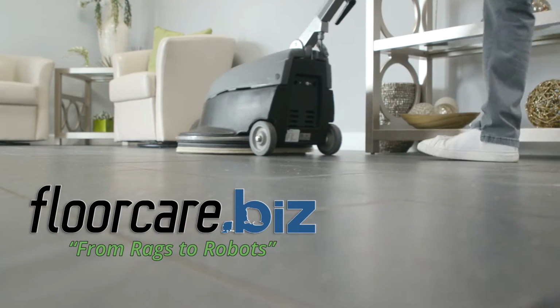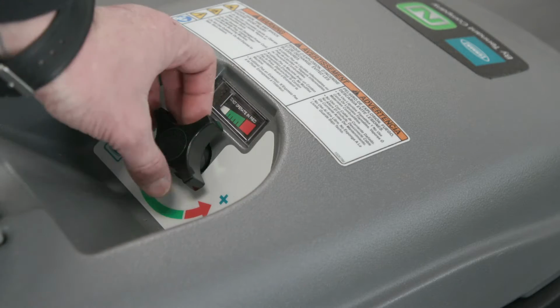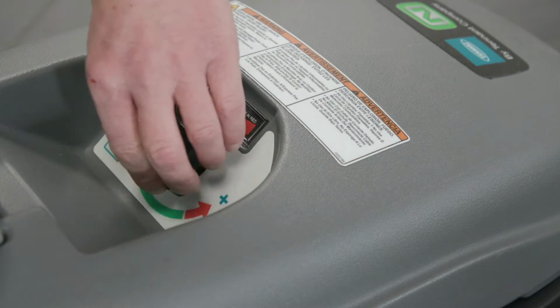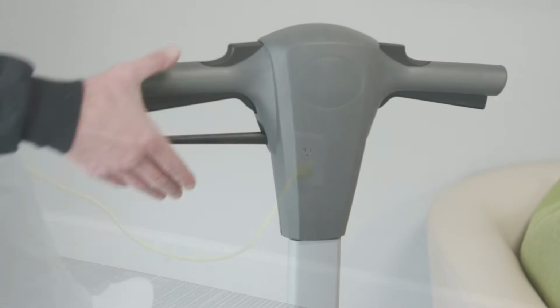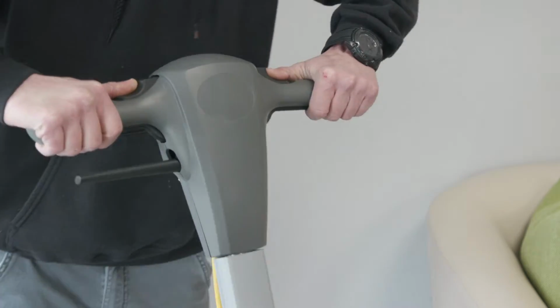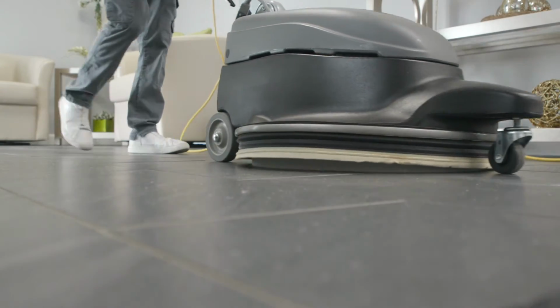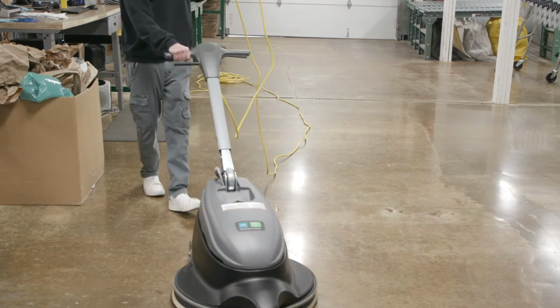Floorcare.biz is proud to present the Noble's BR-2000 burnisher. The BR-2000 is a walk-behind cord-electric powered machine featuring a 20-inch burnishing path. This unit also features speeds of 2,000 RPMs at full load, simple and intuitive controls to minimize training, and a built-in dust collection system, making the Noble's BR-2000 a great addition to your equipment fleet.